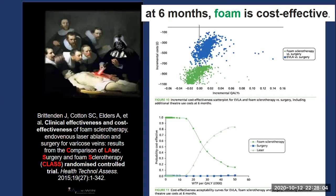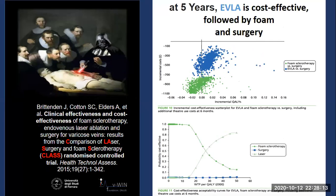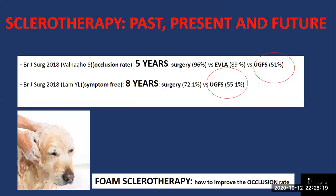What about at 6 months? Foam is cost-effective regarding this historic comparison of laser surgery and foam sclerotherapy, the CLASS randomized controlled trial. And at 5 years, endovenous laser ablation is cost-effective, followed by foam sclerotherapy. So sclerotherapy at 8 years has a 51% occlusion rate, and symptom-free at 8 years is 55.1%.